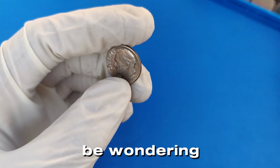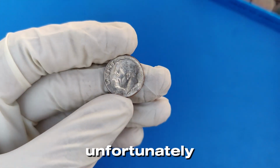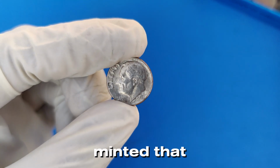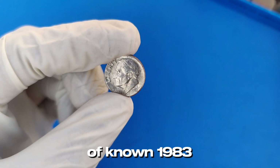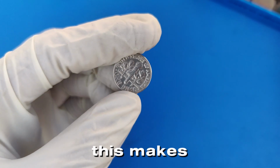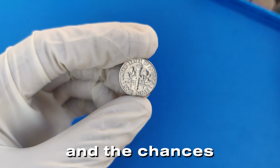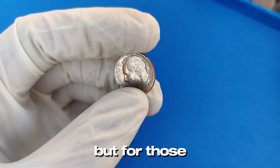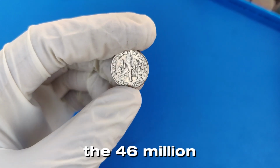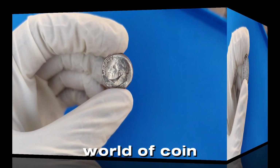Now you may be wondering, are there other 1983 D error dimes out there? Unfortunately, due to the nature of the error and the massive quantity of dimes that were minted that year, there's only a handful of known 1983 D error coins in existence. This makes the 1983 D error dime extraordinarily rare, and the chances of finding one are slim to none. But for those lucky enough to get their hands on one of these elusive coins, the $46 million price tag serves as a powerful reminder of the incredible world of coin collecting.